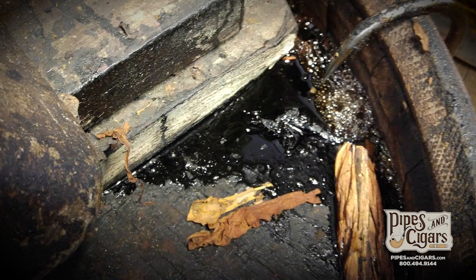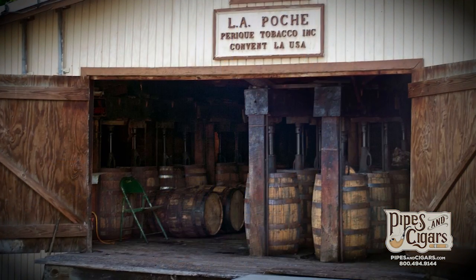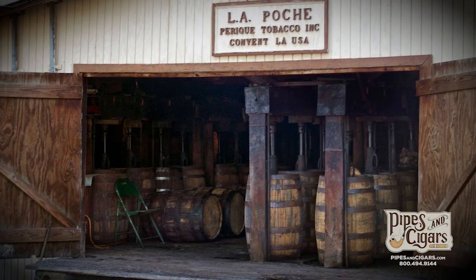When the pressure is applied to the tobacco, it forces the juices out of the leaf, and those juices begin to ferment. Every 90 days, the tobacco is removed from the barrels, and then it's turned so that the fermentation is even. When the barrels are repacked, the pressure is applied once again, and this is done for a total of a year. Once it's done, the tobacco comes out almost black, very moist, and incredibly fragrant.